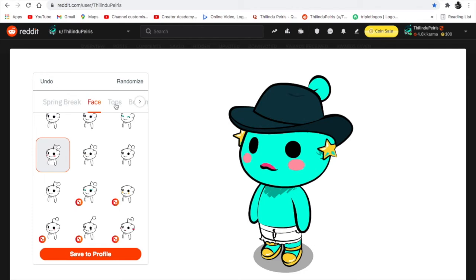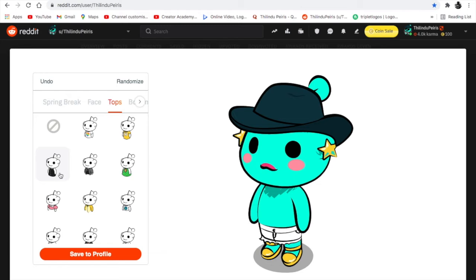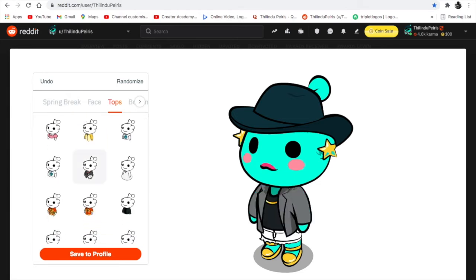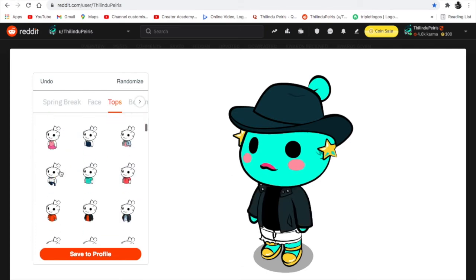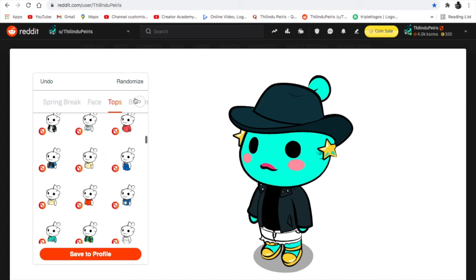And then for the tops, the next one. There are many tops that you can use. My favorite ones are this one, this one, and this one. Yeah, this is my favorite. If you're rock style or somebody like that, it's the best for you. And then let's go to the bottom.